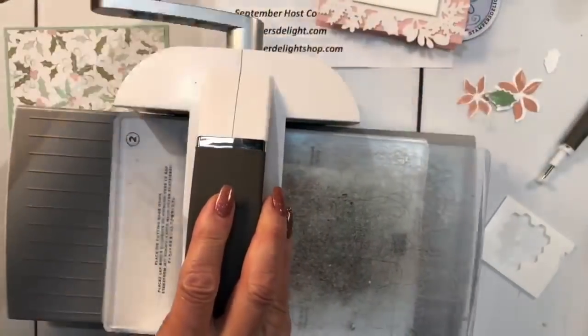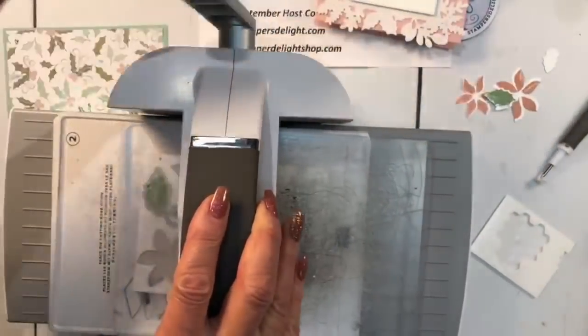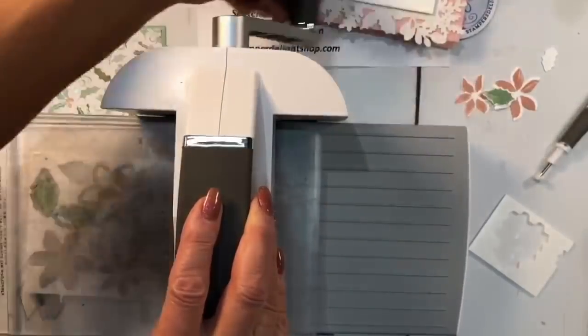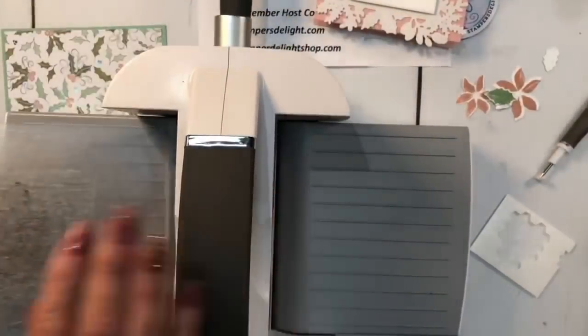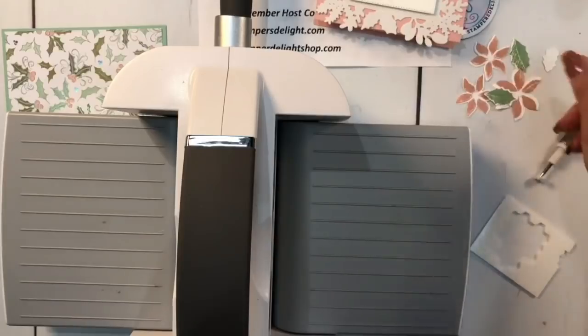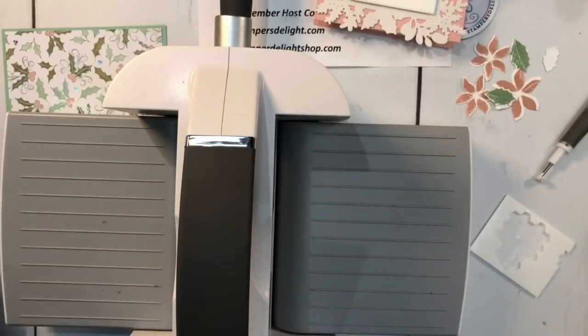It looks like they all fell down the machine. No, they didn't. And that one really moved. Okay. So we're going to go with what we got here, okay? All right, one more time. Got that one, got that one. One more I need, and that's the smaller one.